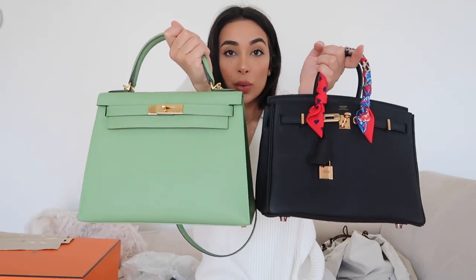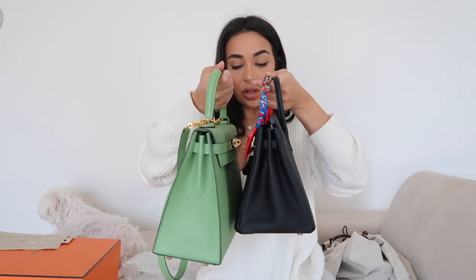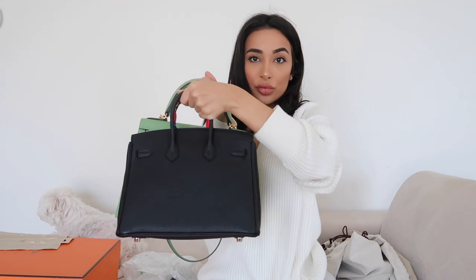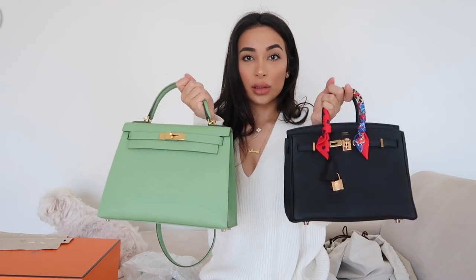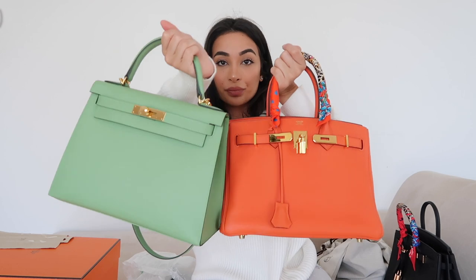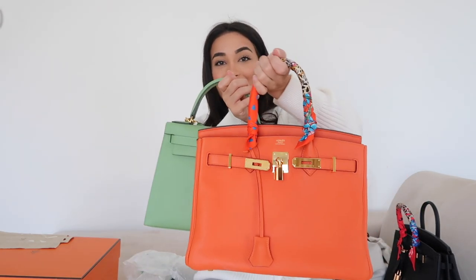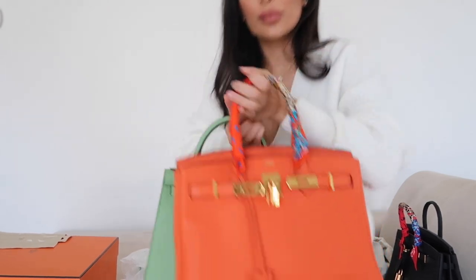So to give you guys a better understanding of what the 28 looks like in comparison to the 25 and the 30, this is the Birkin 25 and this is the Kelly 28. There's not a huge difference really, like it's not massive. This is the Birkin 30, the one I've been using quite often recently, compared to the Kelly 28. This is a little bigger, but it's not much bigger. Yeah, that really doesn't help.